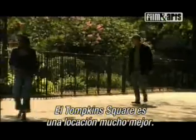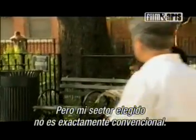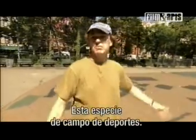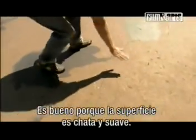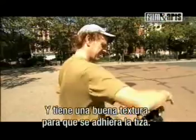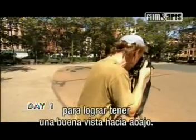Tompkins Square is a much better location, but my chosen spot isn't exactly conventional. The only place I can find with a good surface is here, in this kind of sports ground. The reason it's good is because the surface is flat and smooth, and it has a good texture for chalk to bite onto. I'm going to put my camera at the top of the tripod, really, so that I have quite a good downward view.